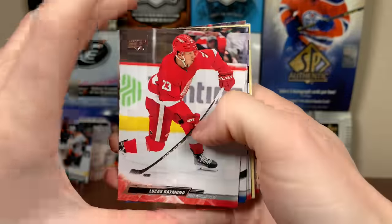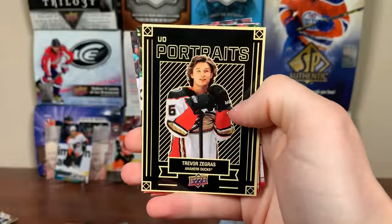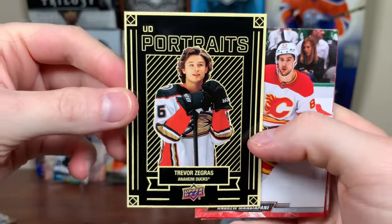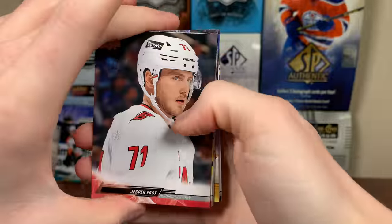Next pack up here, we got Lucas Raymond, Podkolzin, Kurashev, Shea, and Trevor Zegras. UD Portrait. Second year card for him there, even though he's still wearing 46. He's number 11 now, but there goes Zegras. Mangiapane, Severson, and Suter. Okay, we got Fast.